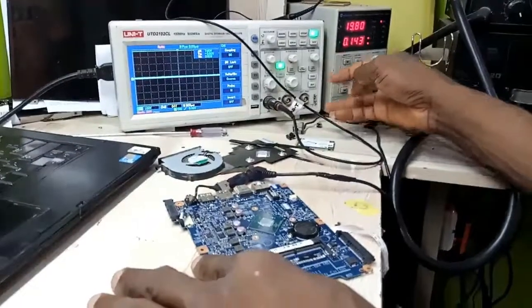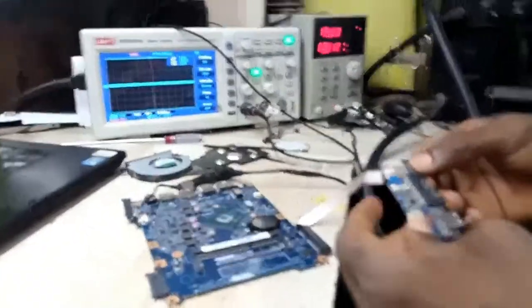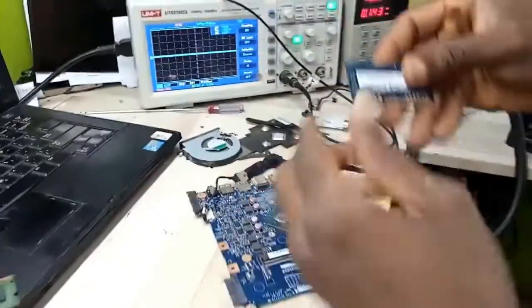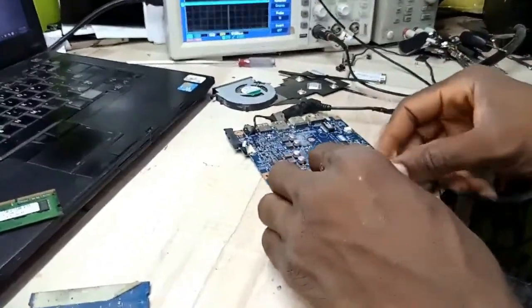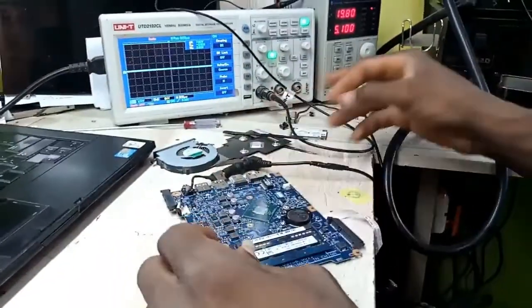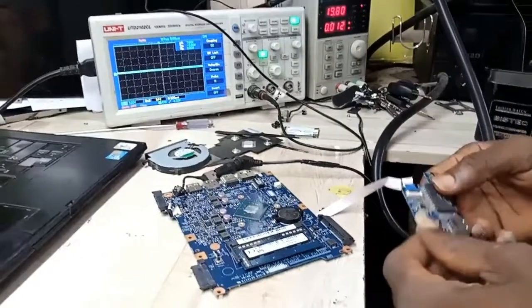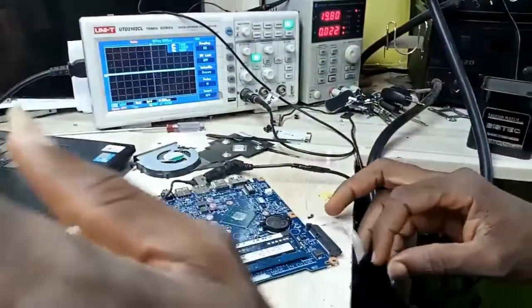Before using another RAM, let me see if there is anything else. Okay, just like the previous one, this is another PC3L again. Let me use another PC3L here. This is another one, and power, just exactly like the first PC3L.